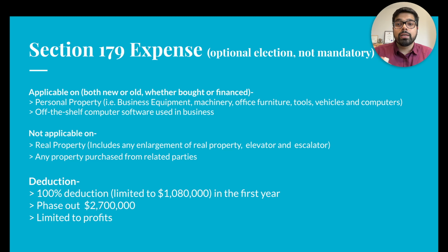And the last interesting fact is that the 179 expense can be claimed only to the extent of profits. So if I have taxable profits and I claim my 179 expense and still remain in profits, well and good. If I have taxable profits, claim the deduction and end up at zero profitability, still good. But I cannot be on negative profitability. I hope that makes sense.